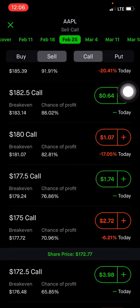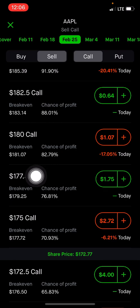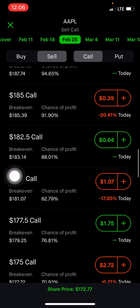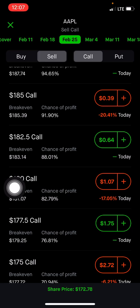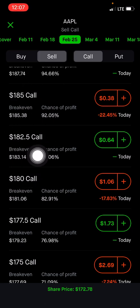So a lot can happen. The stock can go up. Let's say the stock goes to 185 and you already sold yours at 182. What happens on that last day is you're going to sell at 182, not 185.